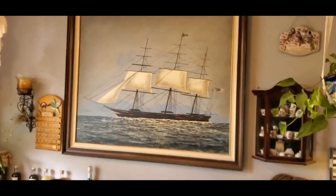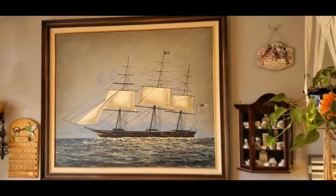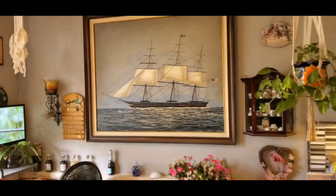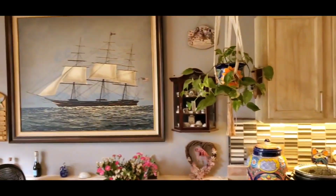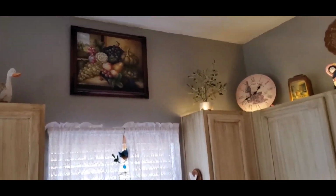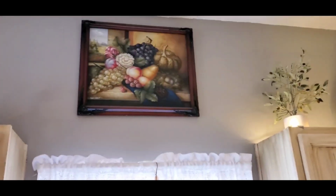That picture, it's an oil painting. We bought that in Oxford, Pennsylvania about 50 years ago. And it's huge. Let me stand back so you can get a better idea of how big it is. It's really pretty. Very, very pretty. And some of these that I have on top in my kitchen, I can't even reach up there, it's so tall. It's kind of kitchen themed, you know, dining themed.